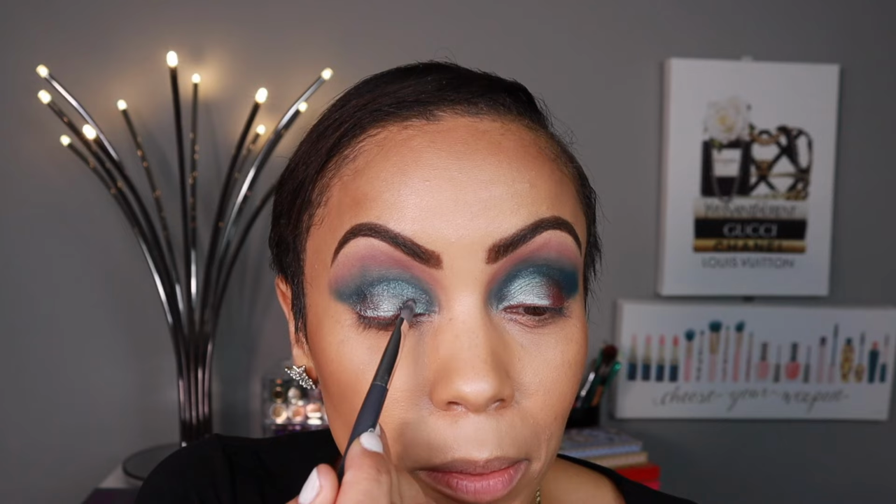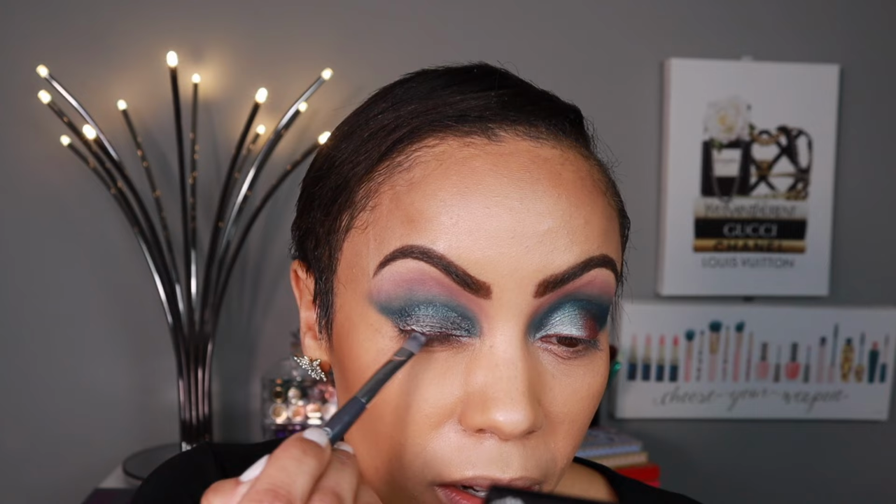It's letting me build it up really nicely, actually. And I'm gonna get over here and blend. There's a little bit of fallout, but I'm not too worried about that. That's not an unusual thing when you're dealing with multi-chromes. That's a really neat color.